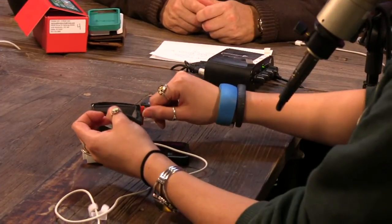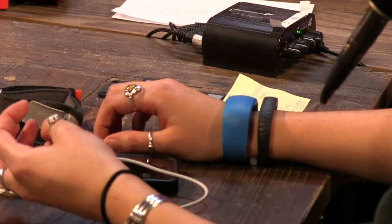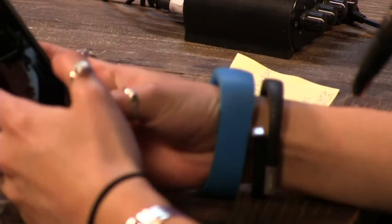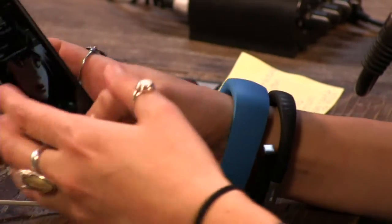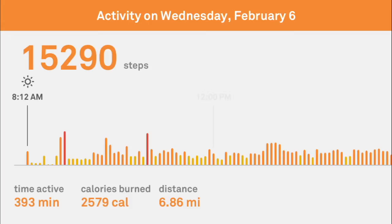The size of this thing is ridiculous and unnecessary. The price is $150. It's not worth it. So it's expensive, and it fails to sync all the time. It doesn't work that well. And the app wasn't that pretty, and it gives unreliable results. I sent some screenshots to Brian to compare how it works with the Jawbone Up. They're completely off.